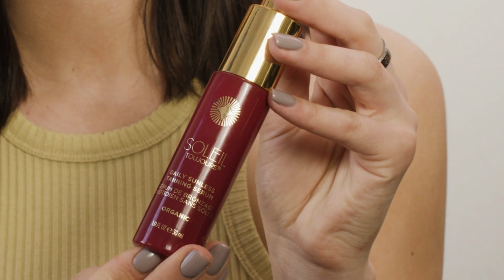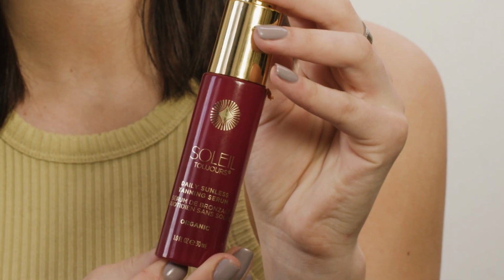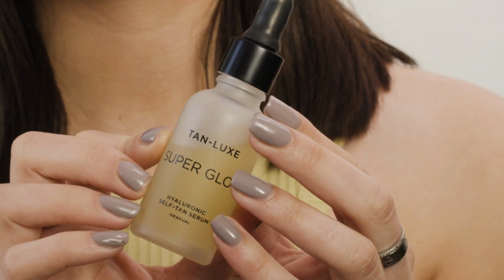So let's get started. I'm first starting off with a bunch of serums and oils. This is gonna be a mostly cream liquid look because I want it to be super glowy and natural. So what I've been using lately are these kind of tanning oils for your face. This is from Soleil. This is a Daily Sunless Tanning Serum, and then this one's from Tan Luxe Super Glow Hyaluronic Self Tan. Basically, every day that I'm doing makeup, I like to put these serums on just to kind of keep the color as much as possible.